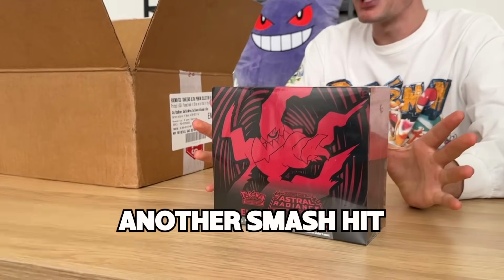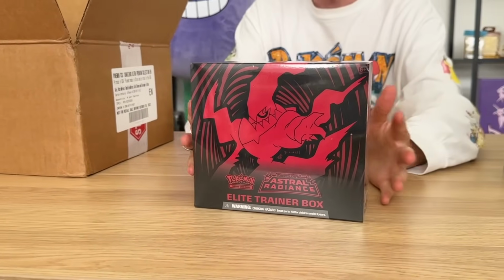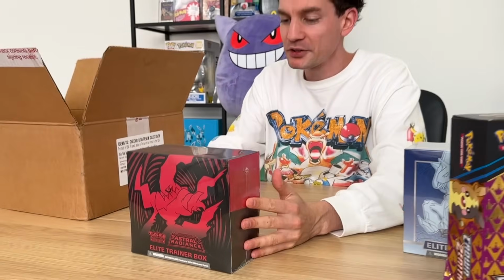Oh yeah, Astral Radiance ETB. This one is another smash hit. I love Astral Radiance as a set. A lot of pulls that go underrated. So I'm curious what's gonna be in the 8 booster packs right here. Oh yeah, this is, so I actually got a sneak peek of this.